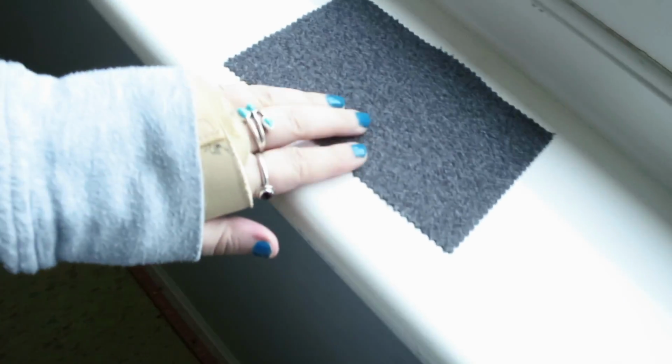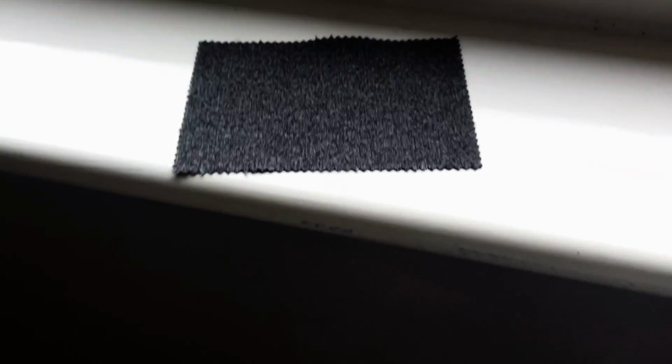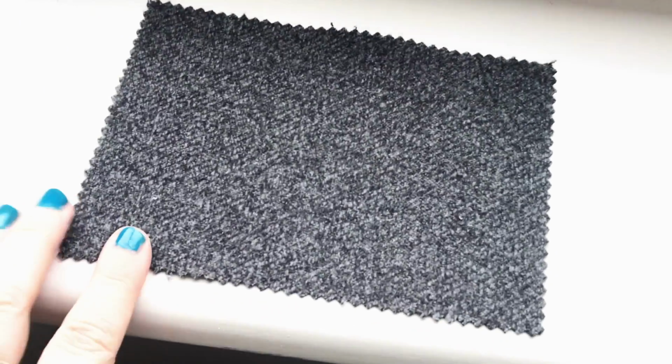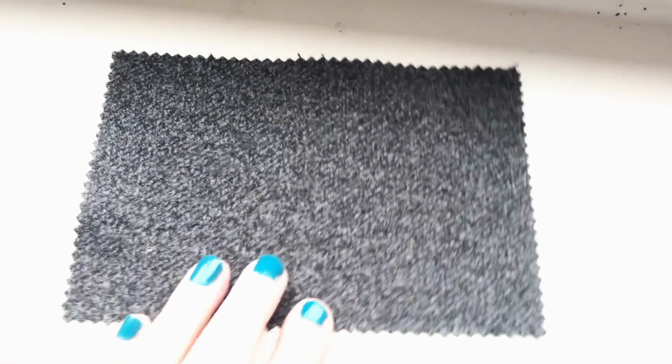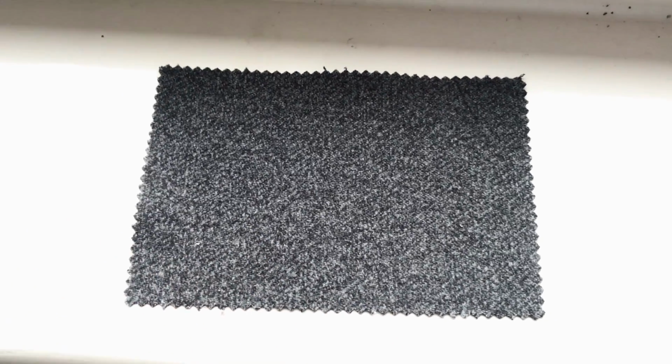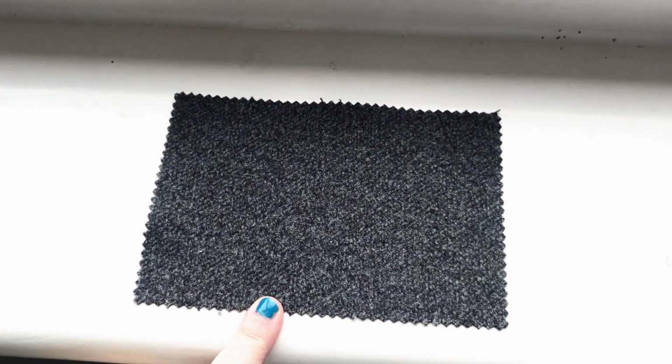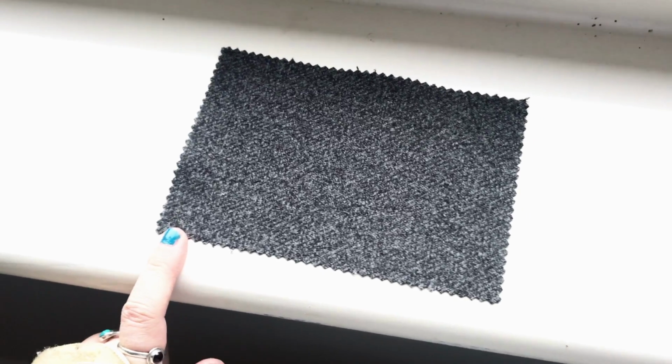Yesterday we got one of the sofa samples. Switched to my phone because my camera just died, and I stupidly did not bring a spare battery. So this is the sofa pattern. Well, I've got 3 sofa patterns. This is the only one that's arrived so far. I think the other one's coming Monday or Tuesday.